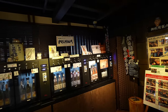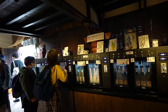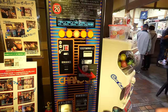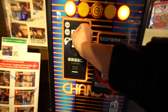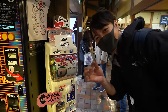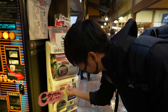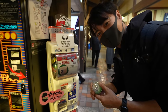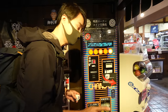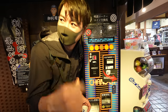Inside, there is the sake harbor. Many kinds of sake they have. You can try it with 100 Japanese yen. Can you believe that? So firstly, we can break the bill over here. And you need to get the cup here by the gachapon. This gachapon is also 100 Japanese yen. And now you need to get the coin. And this coin can be used for the server.